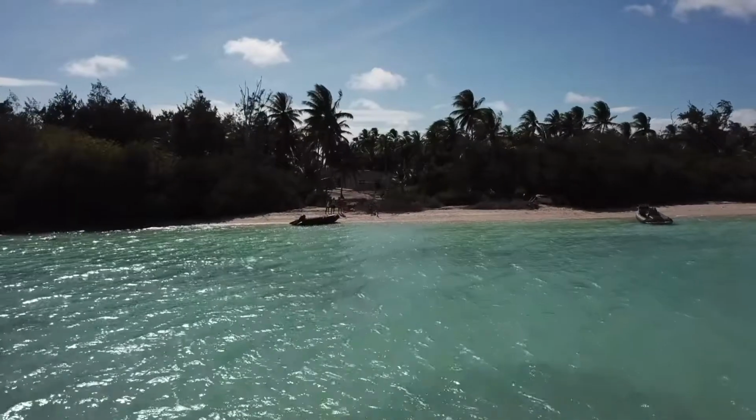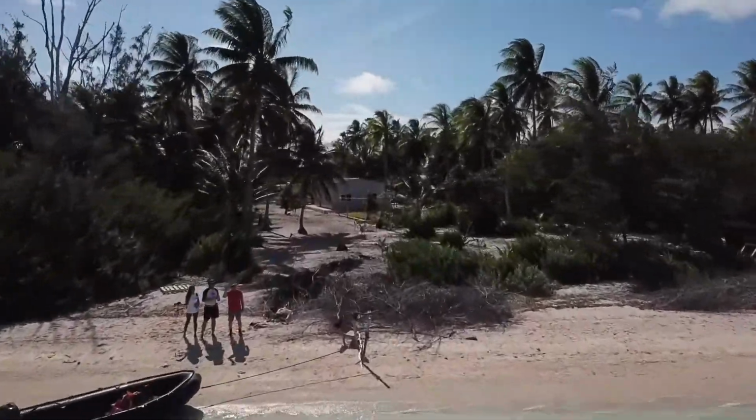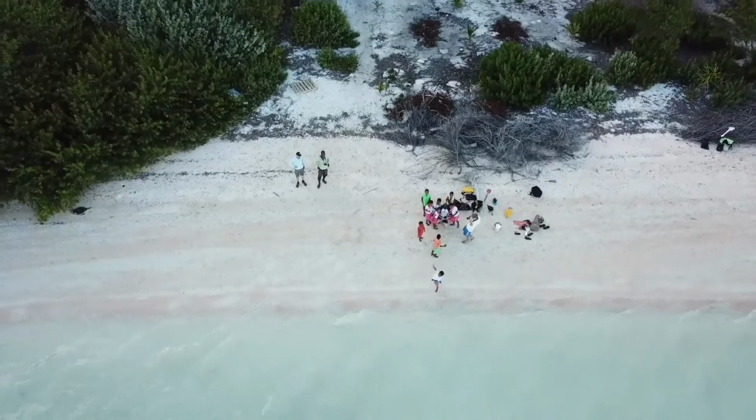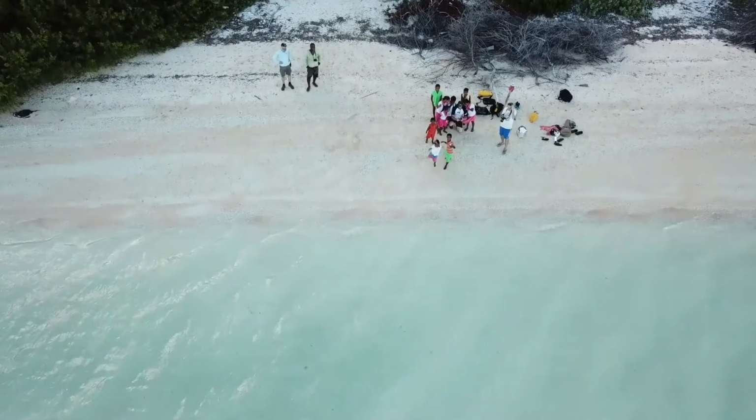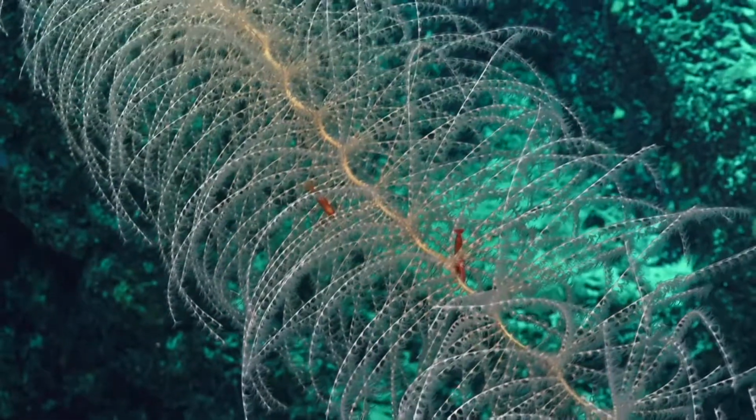We are standing on Canton Island, which is the largest atoll in the Phoenix Islands Protected Area. The only place where there is a resident population of I-Kiribati people who are caretakers of this really special protected area, which is the largest and deepest World Heritage Site on the planet.